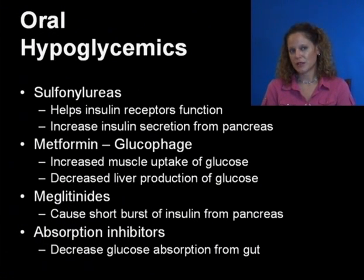Oral hypoglycemics are medications to help decrease the blood glucose. There are many different kinds. Sulfonylureas are a class that help insulin receptors function and increase the insulin secretion from the pancreas.